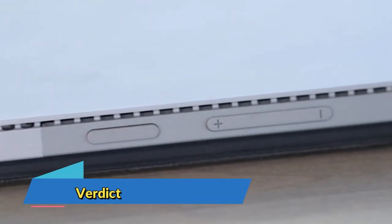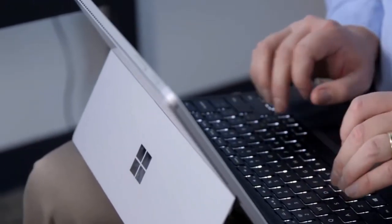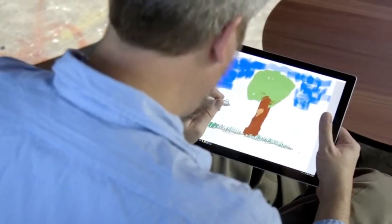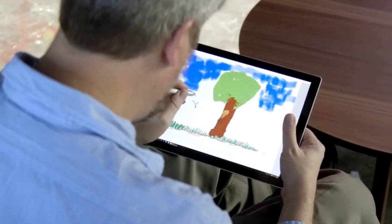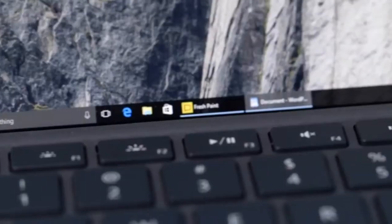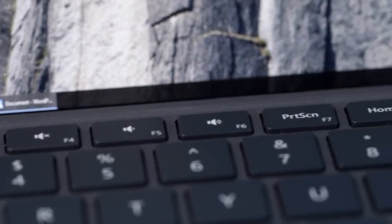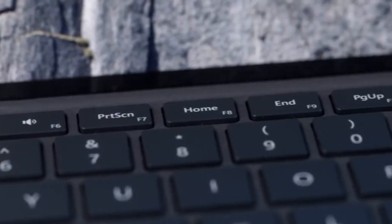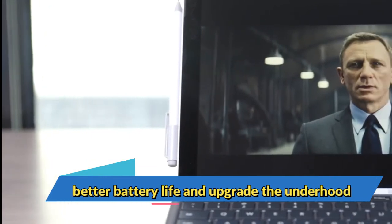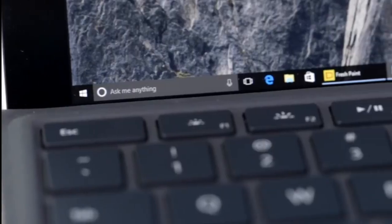Number 8. Verdict. The Surface Laptop 4 improves in many aspects on the Surface Laptop 3, offering Windows enthusiasts an ultra-portable, bloat-free system that has premium components packed inside a lovely lightweight chassis. Although I would like to see Microsoft change the Surface Laptop formula a bit more, with excellent speakers, better battery life, and upgradability, the under-the-hood upgrades make the Surface Laptop 4 one of the most important contenders on the market.